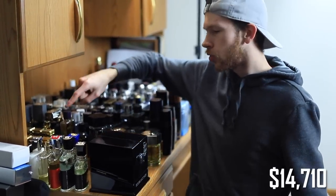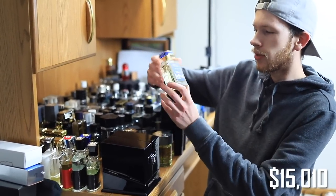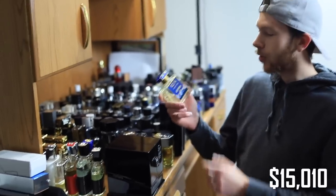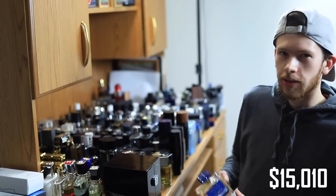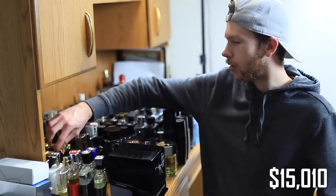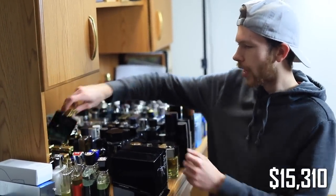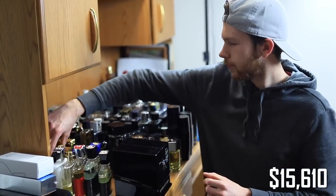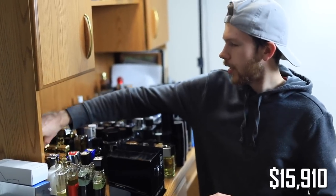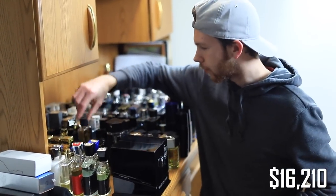Up next, we got some Roja fragrances, or actually all of my Roja fragrances. Start off here, Oceania. How would you say that? I'm not going to lie, I don't know the correct pronunciation of this one. It just smells good and it looks cool, so I purchased it without doing research on pronunciation. Scandal Parfum Cologne. We have Vetiver Parfum Cologne. We have Creation E Parfum Cologne. And Danger Parfum Cologne.